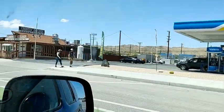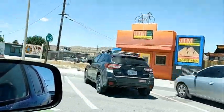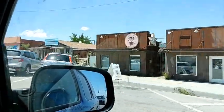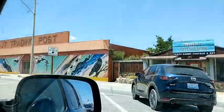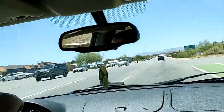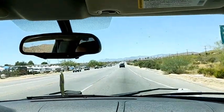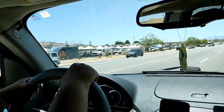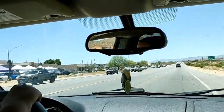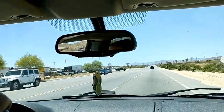Still here at Joshua Tree. There's the Country Kitchen, a lot of bike stores, a lot of trading posts, a lot of eclectic places. I tried to go into that one gift store, but it was too busy. There was too many people. You have to wait outside if it's too busy. So just a lot of things. Looks like a little swap meet's going on out here. A little farmer's market going on. So, life is definitely out in the desert.